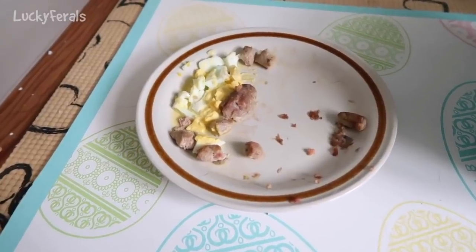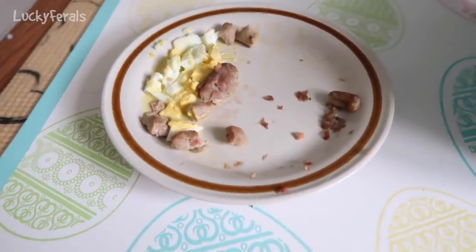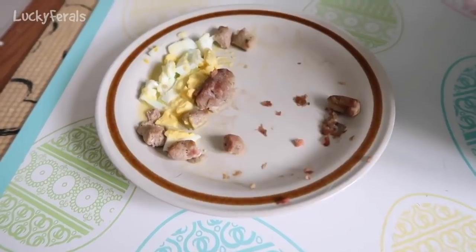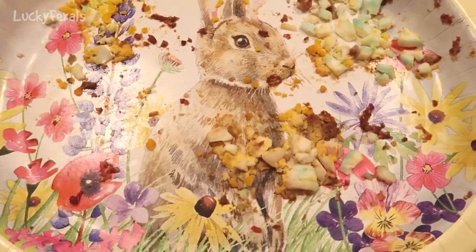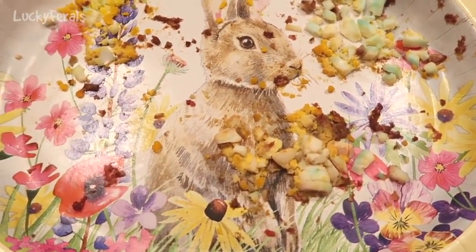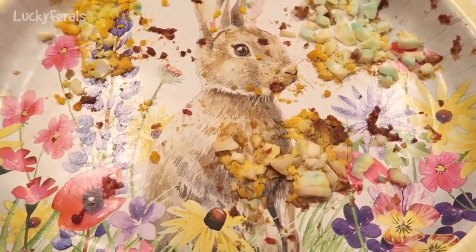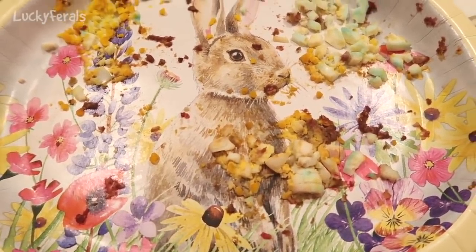Right now it's about 2:45 p.m. And this is what Boo did with his breakfast. He did not eat the hard-boiled egg. He does not like Easter eggs. So Stella, Splash, and Simba did not eat their Easter eggs either. Maybe they tasted it a little bit, but for the most part, no. They totally ate around the eggs.